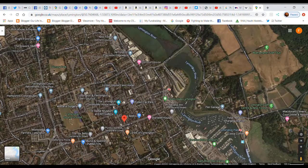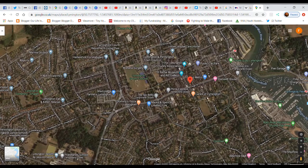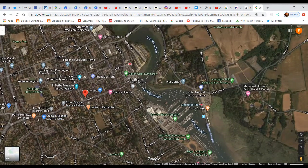The rest of Lymington is really residential and industrial. There's a few industrial units, nothing too much, but most of it is residential, to be honest with you. So not a great deal to see other than that high street. But like I said, best day to come if you want to come and have a look around Lymington is on a Saturday, because it's market day.